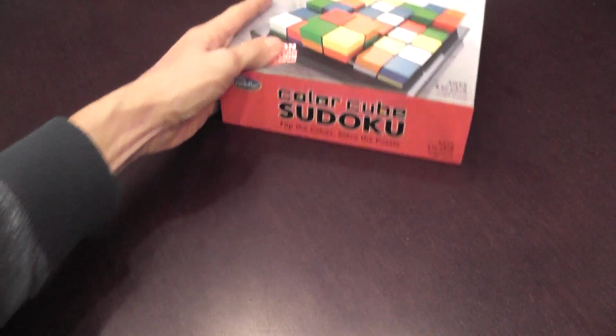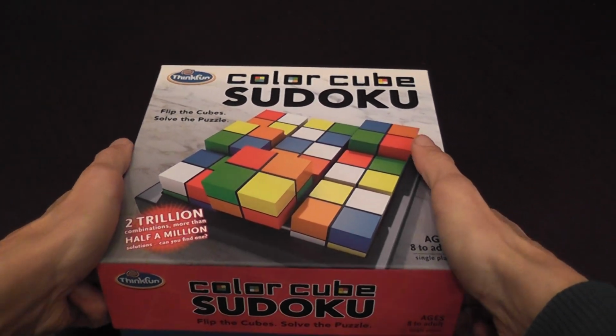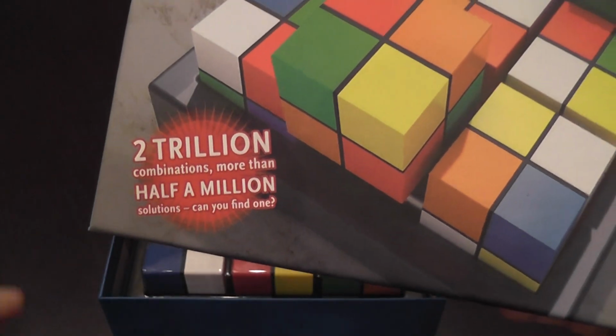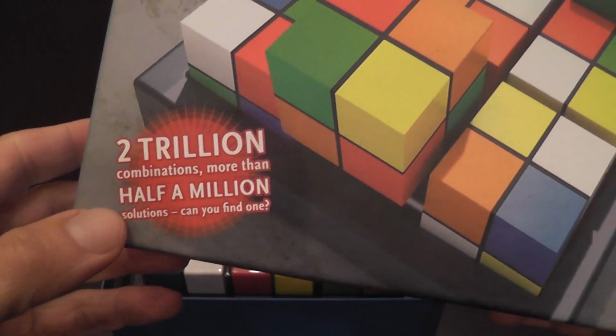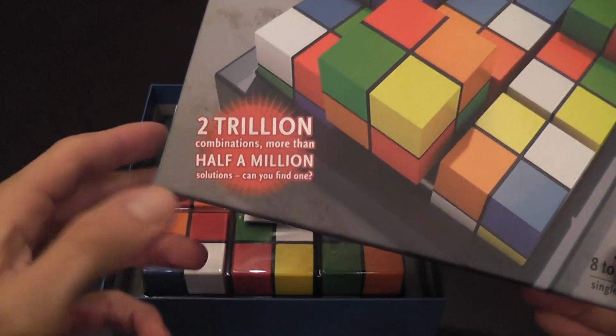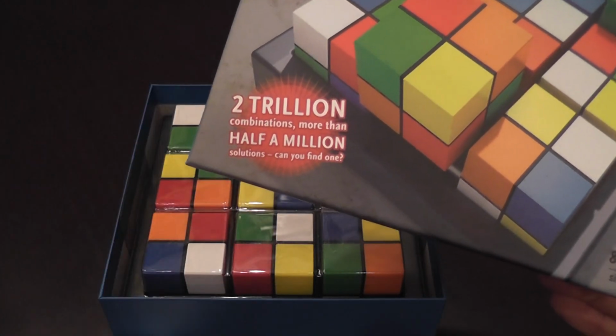But that is nothing compared to how challenging Color Cube Sudoku is. It has 2 trillion combinations, more than 500,000 solutions, which makes me feel very sad because it took me hours to find one solution. The fact that there are another 500,000 that I'm missing and I have no idea how to get there is just sad.